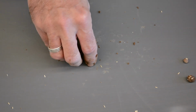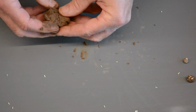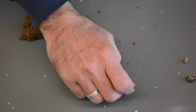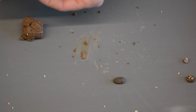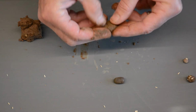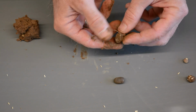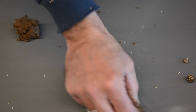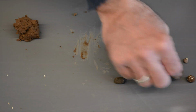What can we make next? How about some deer scat? It's almost going to be the same. Let me pull the real piece of deer scat over. There's the real deer scat. I'm going to estimate we need, well, maybe not that much. Right here. Oh, look, we lucked out and there's already some plant stuff in there. And they eat a lot of the same stuff. So let's just go ahead and pick up those little bits of grass.